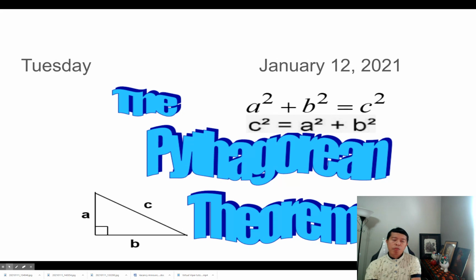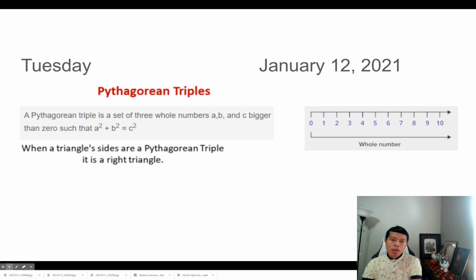First thing, let's remember the Pythagorean theorem. A squared plus b squared is equal to c squared. Or we interchange the left and the right side of the equation and it's still the same. We can write c squared is equal to a squared plus b squared. Now let's move on with the Pythagorean triples.